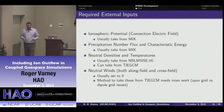So this model requires a number of external inputs. I need the ionospheric potential to compute the convection electric field, and I typically take that from MIX. I need precipitating number flux and characteristic energy, and I can take that from MIX as well. I need neutral densities and temperatures. Everything that I'm going to show you today is simply done with MSIS, but I do have a method for taking those from the TIGCM.